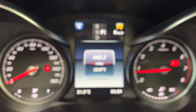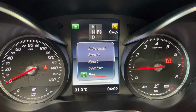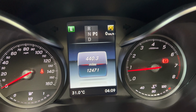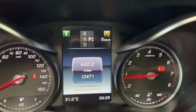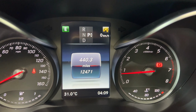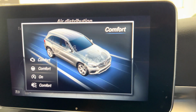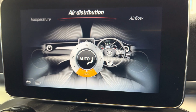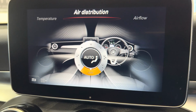So let's go back up here again. So we've got Eco, and Eco will basically put the ECU of the engine into a much more lean burning program. It may affect the gear change as well actually to help with that. Then we've got Comfort, which is where we were, and you'll see on here as well that, oh, wrong one. It does take you a while when you jump into different cars. So let's just go back.